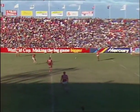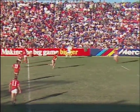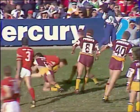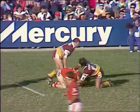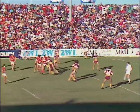A very important change too, Bill, in the Illawarra side. Their skipper, Tony Smith, has left the field. It does appear as though Smith has a pretty serious ankle injury. He's been replaced by the reserve grade skipper in jersey 20, Doug Delaney. And I noticed Brett Leman getting ready on the touchline to come on for the Broncos.